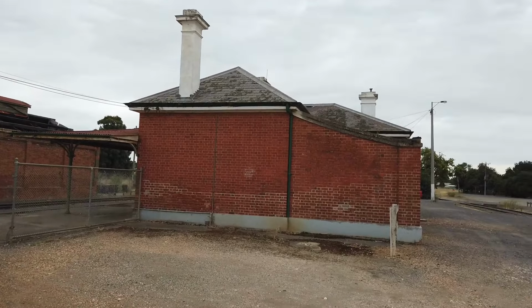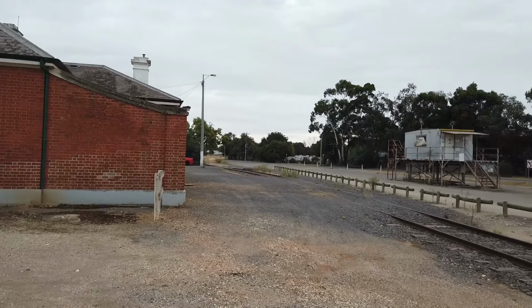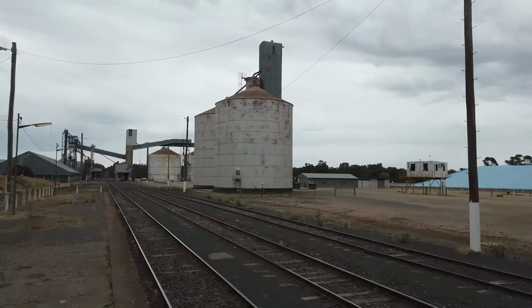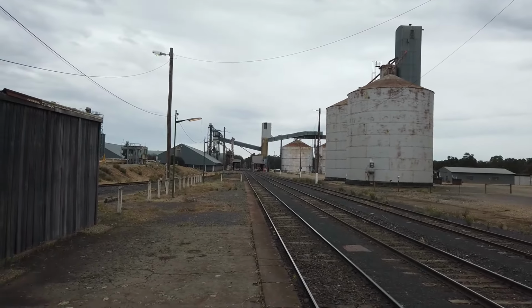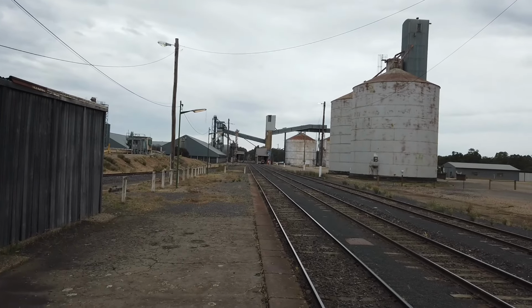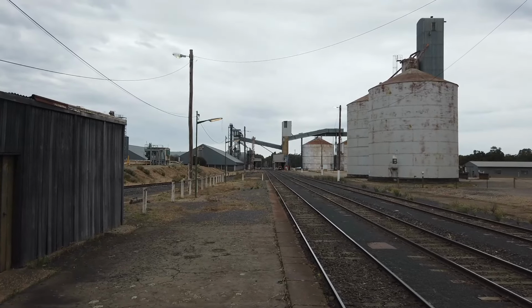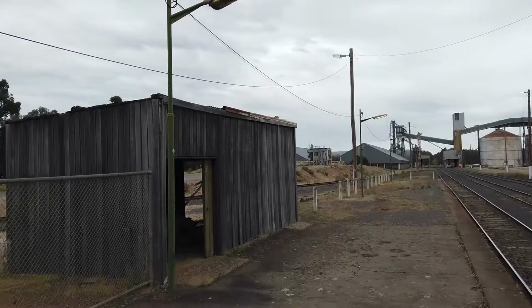This is the side on of the station. Now, there's definitely trains that go on this line. I don't know if you can notice, but some of the tracks are very shiny. Being a novice train sort of person, that tells me that yes, trains do go on it.